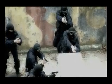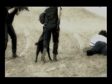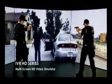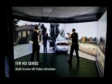We all know the real world can be a very dangerous place, and law enforcement professionals are expected to make the correct decision with excellent marksmanship skills in split-second life and death situations. We also know that the better the training, the greater the chance the trainee will succeed when lives hang in the balance and threats are real. That's why VirTra Systems invented the first multi-screen high-definition video simulator that more closely replicates the real world than any other simulator on the planet.